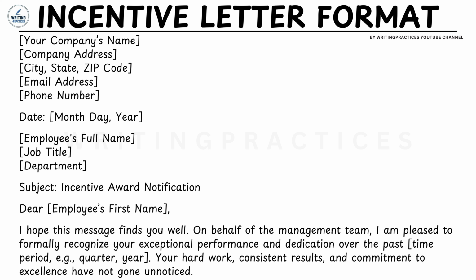Let's unpack this. Start with a polite and positive tone: I hope this message finds you well. Then move right into the reason for writing the letter. You're officially recognizing the employee's contribution, which sets a tone of gratitude. Mention the time period, whether it's a specific quarter, fiscal year, or performance cycle, so that the recognition feels grounded in real events. Using phrases like your hard work and commitment to excellence makes the message sincere and meaningful. This paragraph matters because it gives context to the incentive and shows the employee that their efforts have been seen and appreciated.